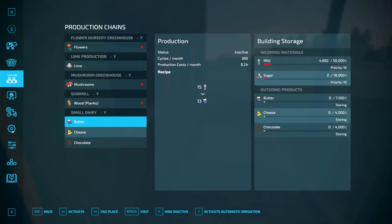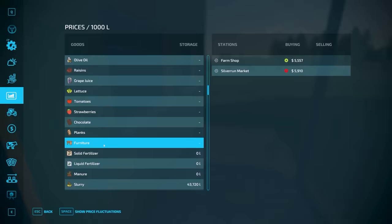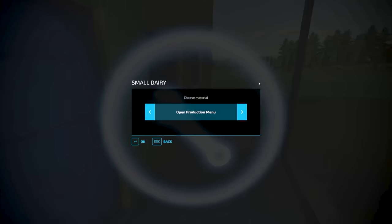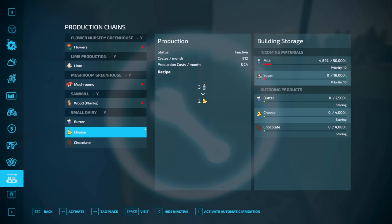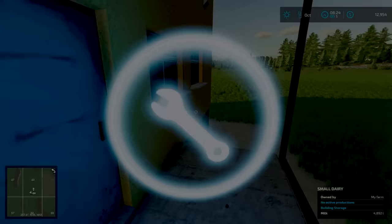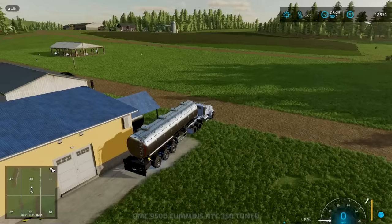So I think first thing we want to do is take a look at prices of butter and cheese. So butter will max out at 2,900, cheese is 6,000. So if we look at the production though, cheese is gonna be a 3-to-1, where this is a 15 to 13. I think because of money, we're just gonna go for cheese, and we will set it to spawning. There we go. And I don't think we'll get a pallet right away. It's gonna be a slow grind, but I think that will be okay.